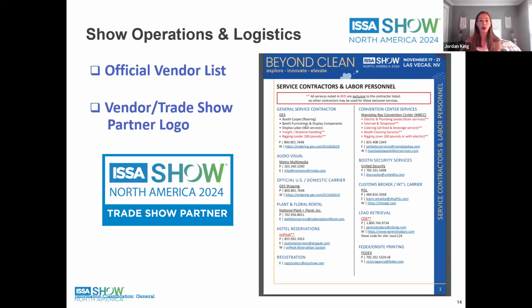But if they're our official vendor, it's going to have this logo on there, our trade show partner logo. So if you're ever not sure, look for this logo. And if it's not on there, send it to your salesperson and say, hey, I don't think that this is our actual vendor. We'll get to the bottom of it. But again, just a reminder, look for the trade show partner logo to make sure that you're ordering from the correct vendor. And next page.